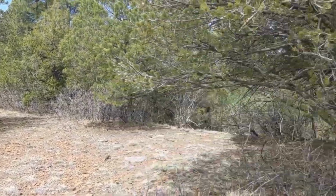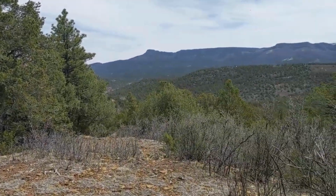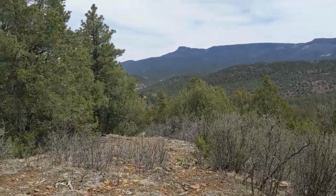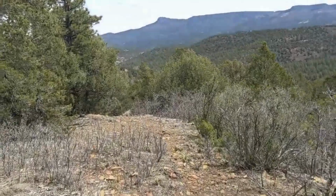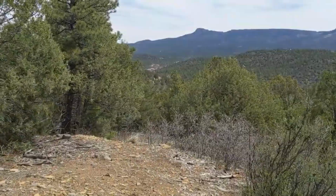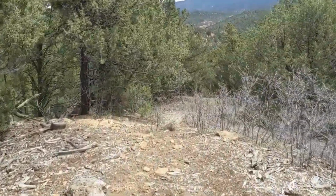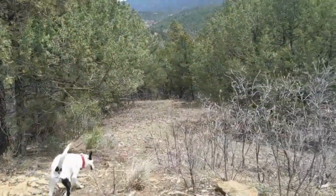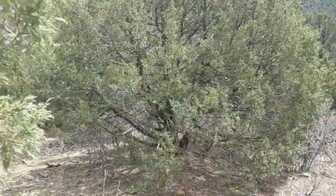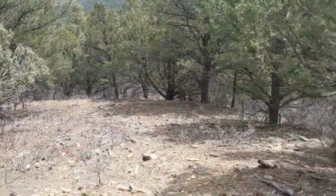That's where we came from. And then there's your view, Fisher's Peak. Wouldn't have to do really anything to have that view. You wouldn't have to take any more trees down or anything. Now this pathway goes down onto another flat area. And this is still the same trail, essentially, that follows that southern edge of the property.